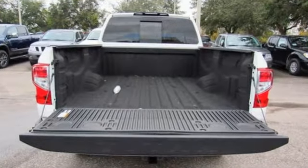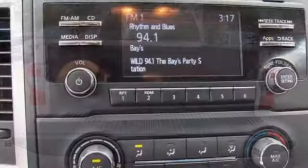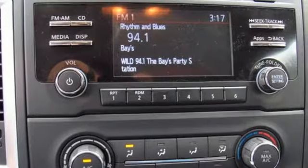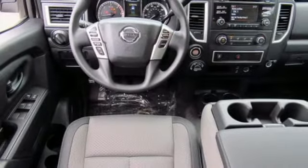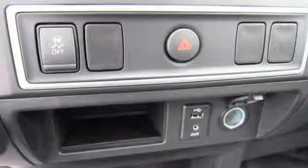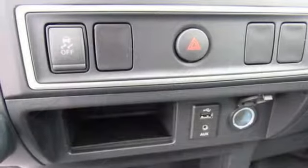The advanced drive assist display keeps you up to date with your truck's condition and in touch with a host of other functions. Load up and travel safely with the help of cargo bed tie downs, overhead LED cargo bed lights, hill start assist, and vehicle dynamic control with traction control system.